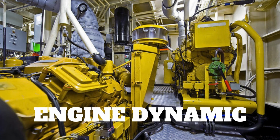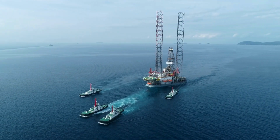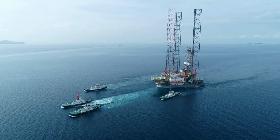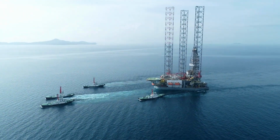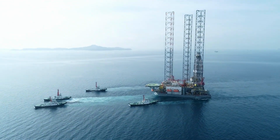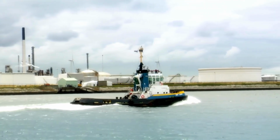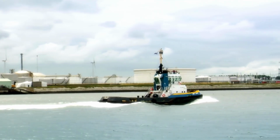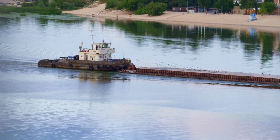Tugboats are renowned for their powerful engines, which provide the necessary force to tow or push large vessels. These engines can produce up to 5,000 horsepower or more, allowing tugboats to handle immense loads and perform demanding tasks. The speed of a tugboat varies depending on its design and purpose, but can go as fast as 15 knots. But they typically operate at relatively low speeds, prioritizing power and maneuverability over velocity.